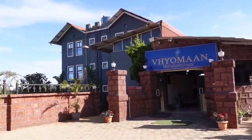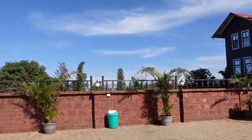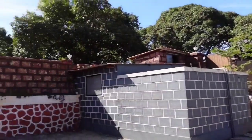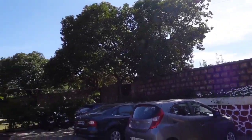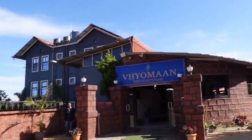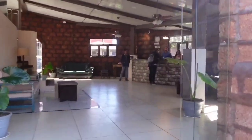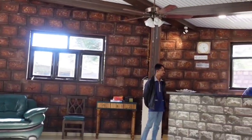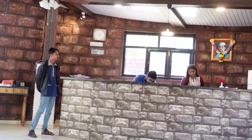This is the outer view of our resort where we are going to stay for the next 3 days. And you can see it's very beautiful. Mast green hai. So guys, this is the reception area. Rakshay check-in ki tayari kar raha hai. He is very tired, driving since the whole day, since morning, with our epic bike.